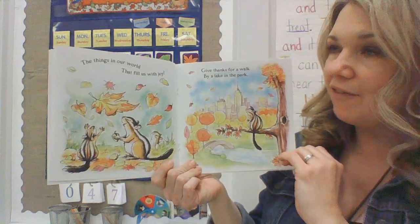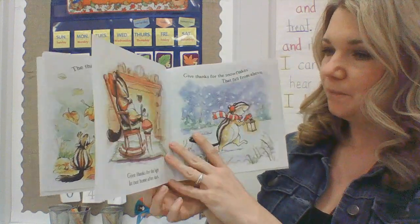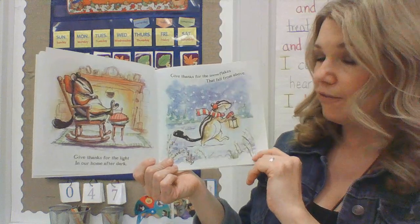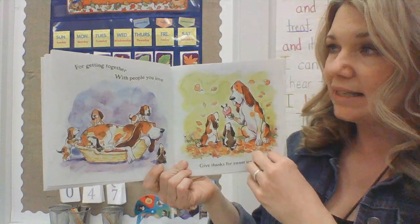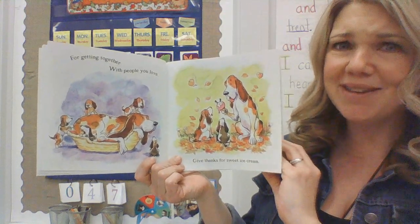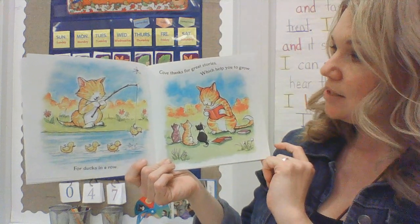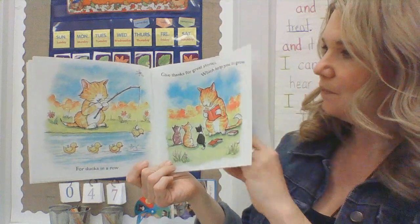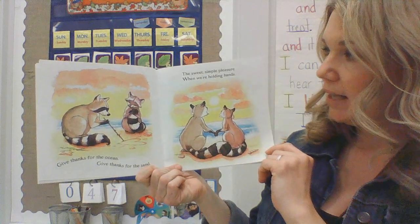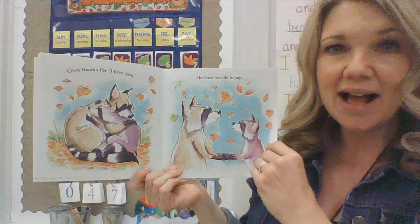The things in our world that fill us with joy. Give thanks for a walk by a lake in the park. Give thanks for the light in our home after dark. Give thanks for the snowflakes that fall from above. For getting together with the people you love. Give thanks for sweet ice cream. Yum, yeah. For ducks in a row. Give thanks for great stories which help you to grow. Give thanks for the ocean, give thanks for the sand, the sweet simple pleasure when we are holding hands. Give thanks for I love you.